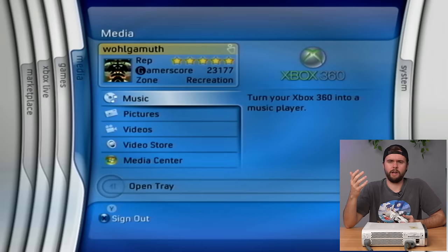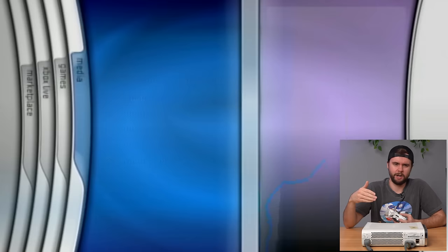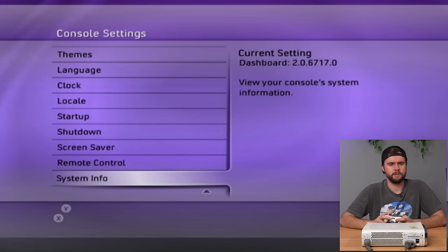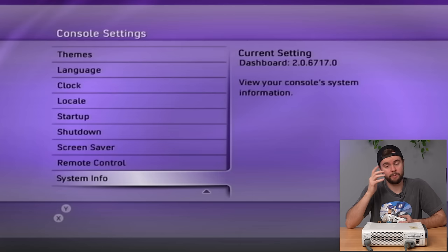And one of the other things to note here is that we actually have the marketplace here, which was a tab that was added later to the Blades dashboard. So this is not like an OG Blades dashboard console. This is a little bit later. Now, let's go ahead and check the console settings and see what the actual dashboard is. So we are on 2.0.6717, which is actually the very last Blades dashboard that was made. So this is like 2008, right before NXE came out, so we got pretty lucky here that they didn't update.